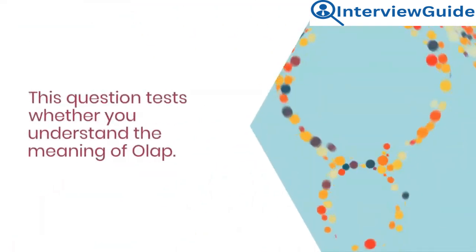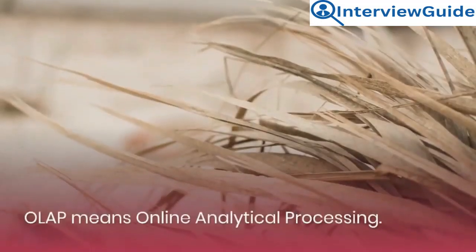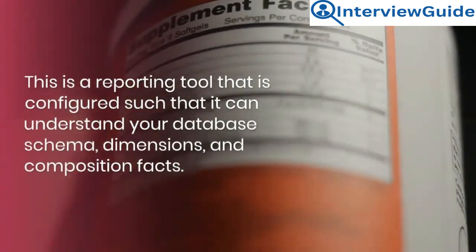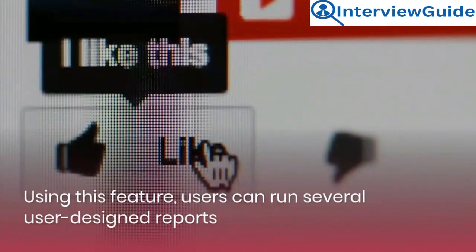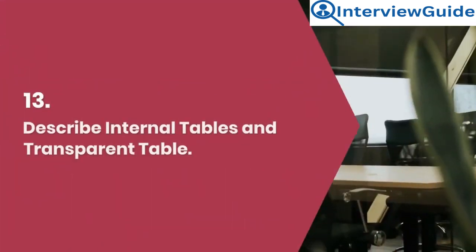12. What do you understand by OLAP? This question tests whether you understand the meaning of OLAP. Sample answer. OLAP means Online Analytical Processing. This is a reporting tool that is configured such that it can understand your database schema, dimensions, and composition facts. Using this feature, users can run several user-designed reports even without any knowledge about SQL or the schema.